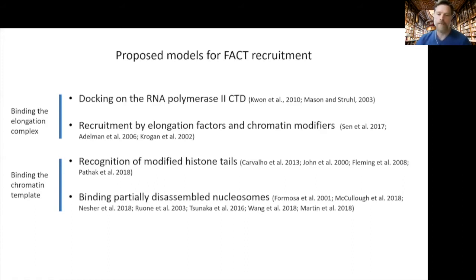Okay, so I'm going to go back to the second part later. I'm just going to summarize what we found here. Using a bunch of mutants, we essentially ruled out binding to the CTD as a major factor for recruiting FAC, and I'm going to spare you the data. Same thing for the elongation factors we tested, and that includes PAF. In our hands, deleting PAF doesn't prevent FAC from being recruited to genes.